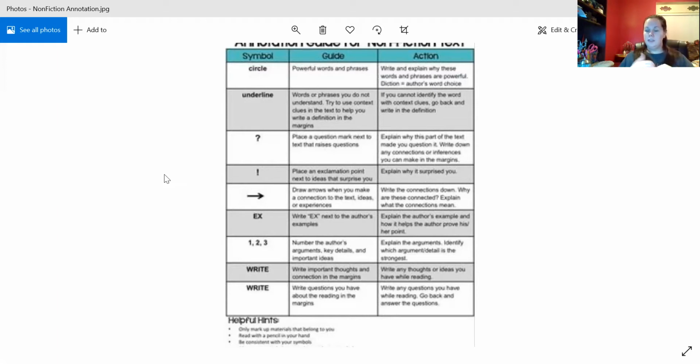When you're done, make sure you take a second to identify how the author presented the material to you. We spent quite a bit of time talking about text structure the third six weeks, in the second six weeks. And remember, those were compare and contrast, chronological order, problem and solution, cause and effect. So how did the author give you information? What was the structure? What was the organization? And that will help you to answer any of your questions.